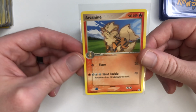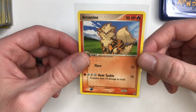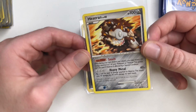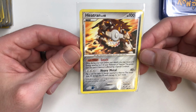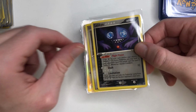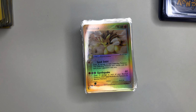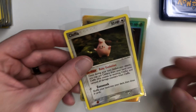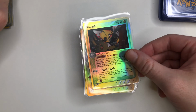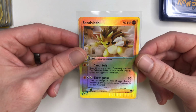Then we have an Arcanine. This is an Arcanine from FireRed LeafGreen. It is a rare non-holo. Then we have a Heatran, I think. What says Legends Awaken, maybe? We have a creepy Sableye. Got some cards sliding out here, but we got a Cleffa rare. Ninjask reverse. Sand Slash.